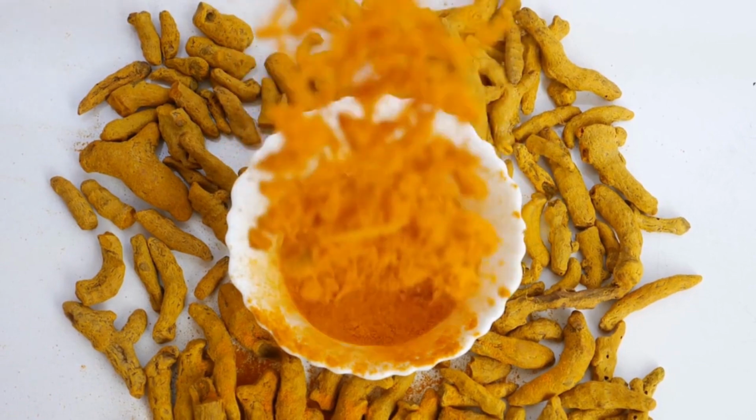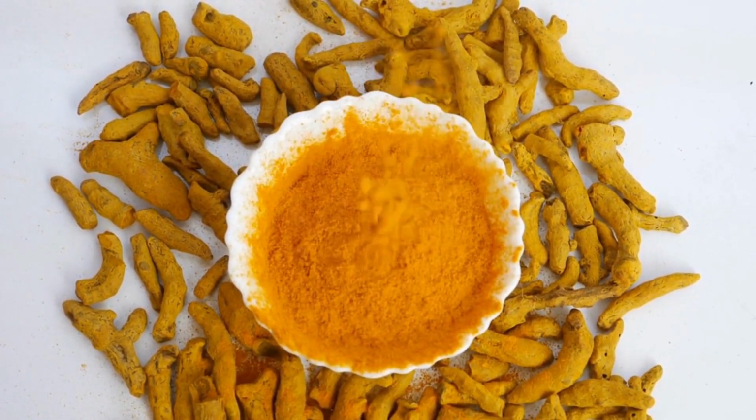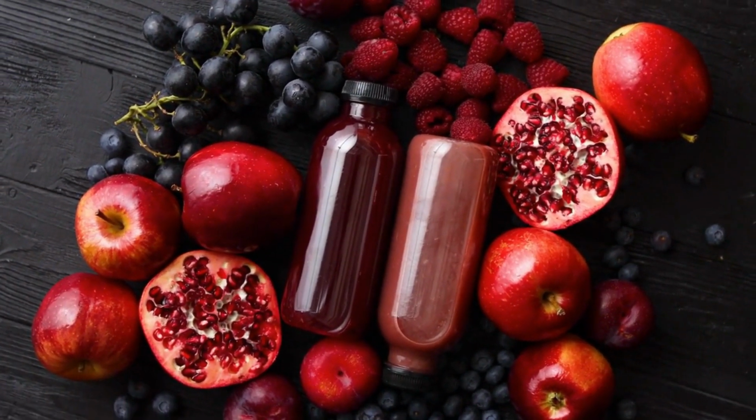Other natural remedies include eating anti-inflammatory foods like berries, leafy greens, and turmeric. These foods are high in antioxidants, which can help fight inflammation in your body.